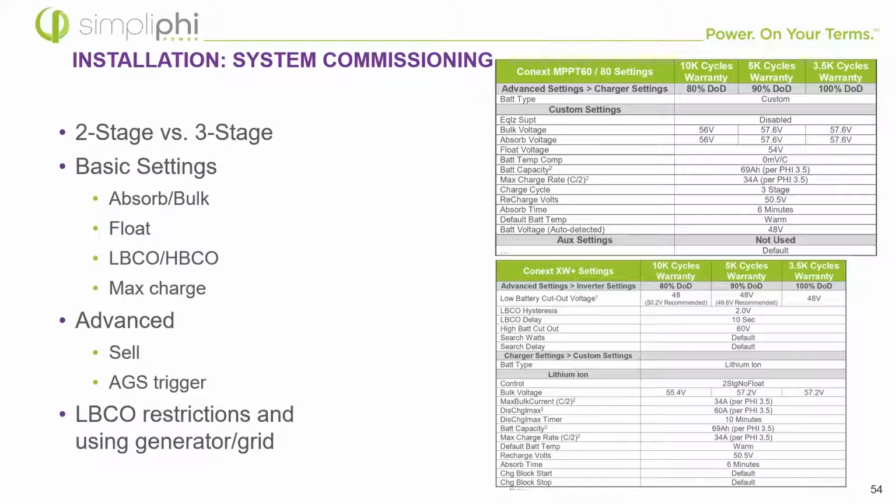And I just want to quickly touch on the low battery cutout restrictions. Like here in the Schneider manual, you can see they only allow for the low battery cutout to go up to 48 volts. Well, that's clearly not what you want if you're going for 80% depth of discharge. So it's easily supplemented with things like a grid trigger or a generator trigger to come on before that. So no fret there. If you can't hit the low battery cutout that you desire, just give us a call and we'll help guide you through what setting to properly use.